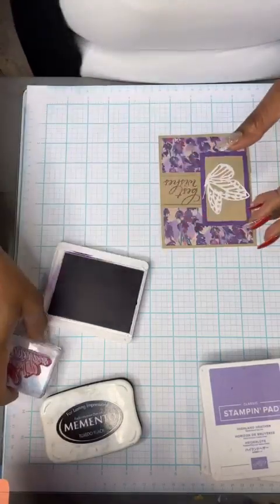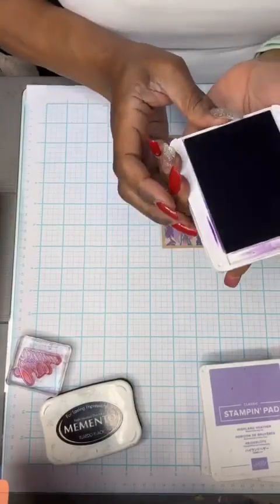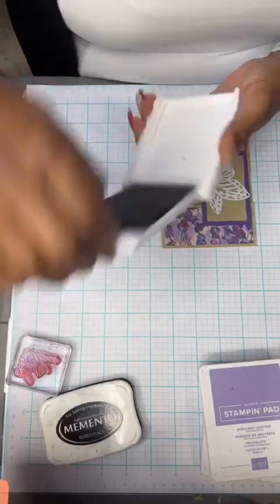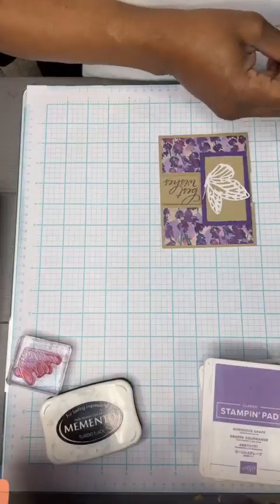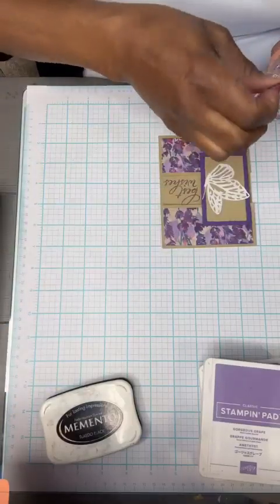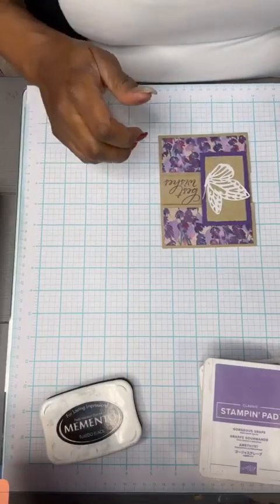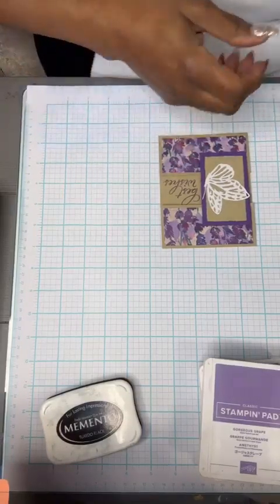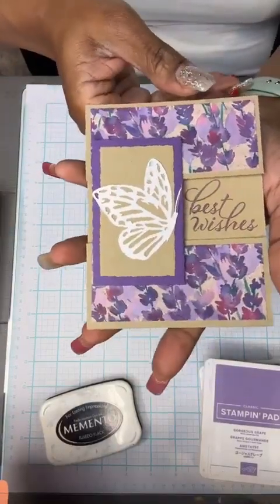Oh, great. It fit right in that open space. So you'll have to keep that in mind if you're going to recreate this card. You'll want to make sure that the sentiment that you choose for it will fit right in that open space. I'm glad that I went with the Best Wishes. I like to use all of the space that's available to me on my canvas.